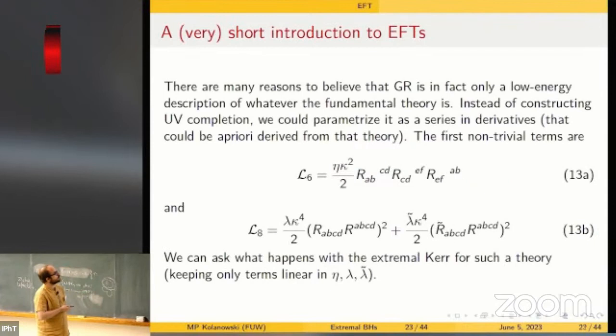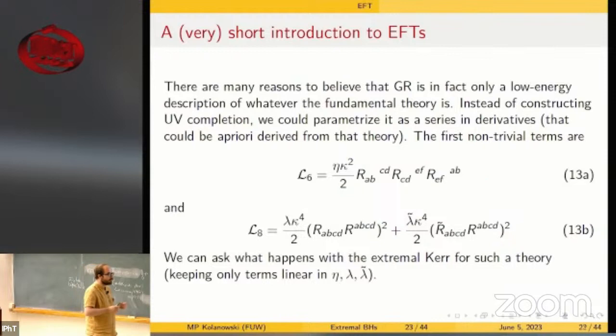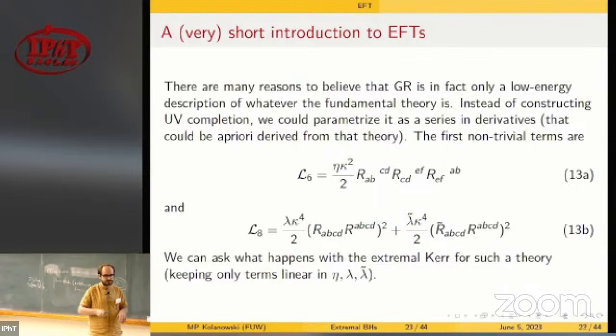So what we are essentially doing is adding to our action a few additional terms. You can show that the lowest terms that you should add to pure GR are this cubic term, and then two terms with 8 derivatives. All other terms can be canceled out by field redefinitions and some integration by parts. So adding this to the Einstein-Hilbert action is the most general action that you can write up to 8 derivatives in the metric. And we believe that these coefficients eta, lambda, and lambda tilde are going to be small, because they probably come from whatever quantum corrections you have.